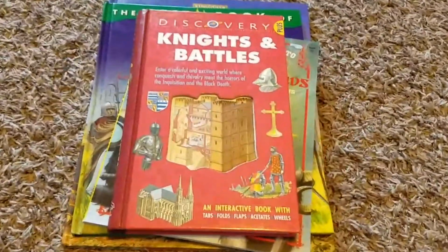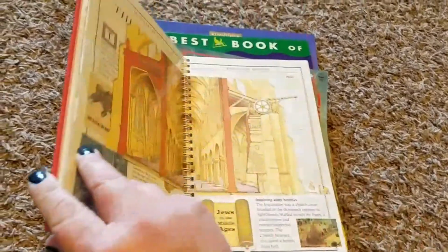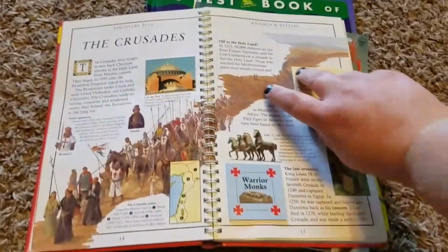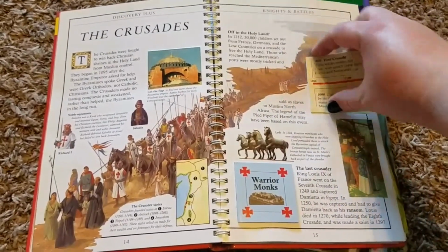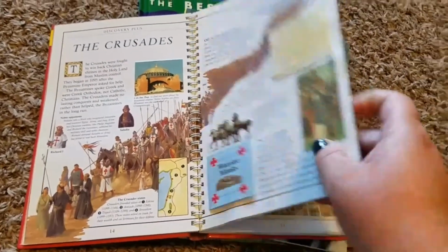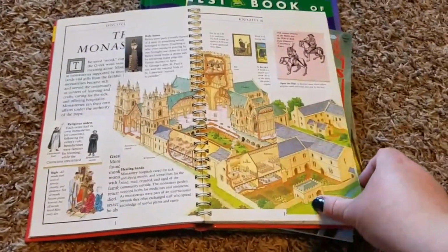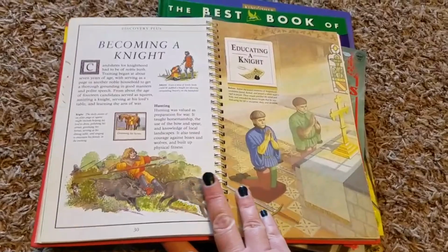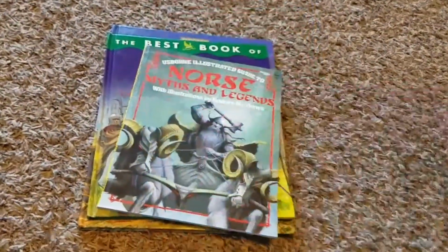I have a Discovery Knights and Battles book, and this is a really cool one. My kids have actually already been flipping through it. It has a lot of lift-the-flaps, timelines, and all different kinds of pull-outs. My kids like anything that you can flip through and lift the flap. So they've already been looking through that, and this is a pretty cool little book.